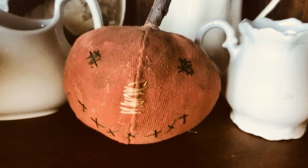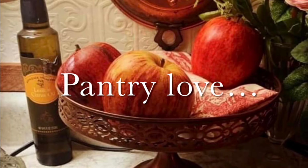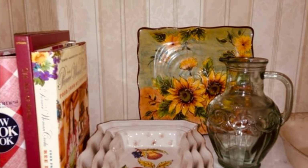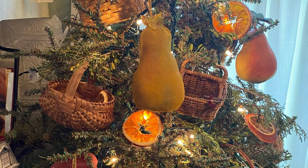This is my little pumpkin head. I put those on a spring, and I just love them. And, of course, my pantry that I love so much. And my house is pretty much decorated for fall all the time because I like the earth tone colors and the oranges and the golds and the greens. And this is my little nature tree from last year.